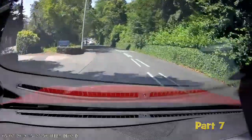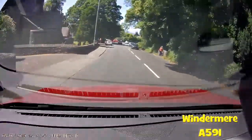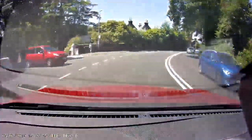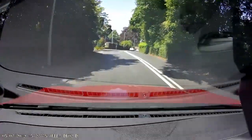Right, so here we are on the A591 in Windermere, and we did try to see if there was a chip shop on here, but there used to be, but unfortunately it's closed. So I'll continue the story of the bikes.